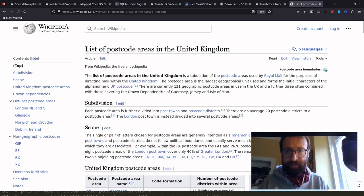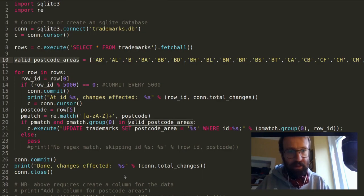But I'm using this list really just to validate that I'm getting correct data. I just double check that I'm updating correct data in the database using the script. So anyway, on to the next thing.